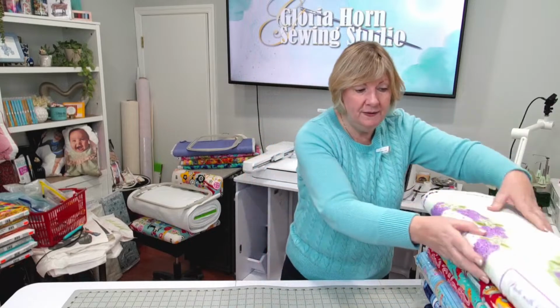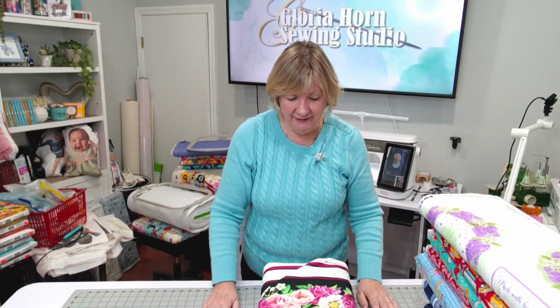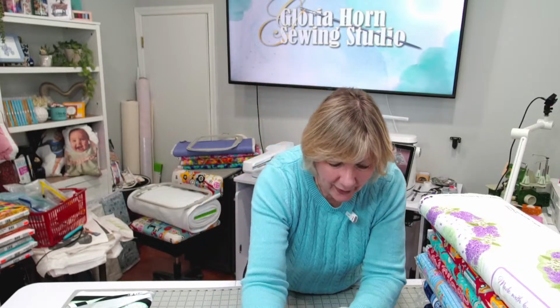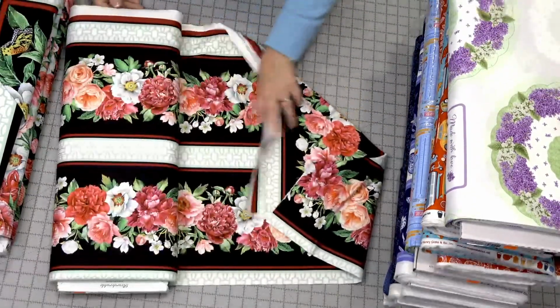Now here's another one. This one is gorgeous. This one must have been one that you guys found up in the attic, because this is beautiful. And this looks like a whole bolt too. We're waiting for a lot of our spring fabric to come. We have some, but not much, really. So I could go chasing it.